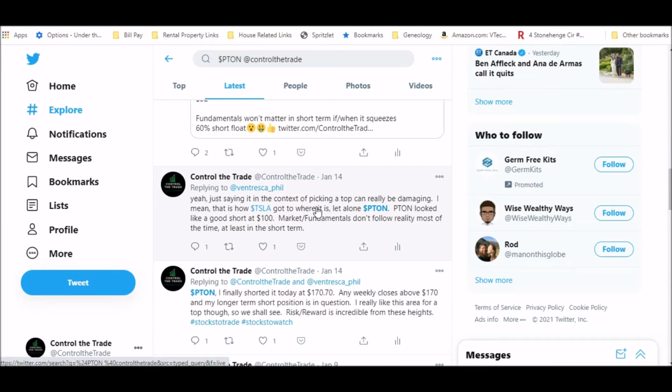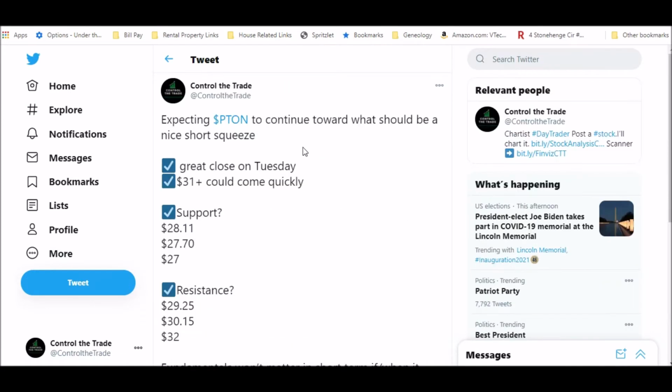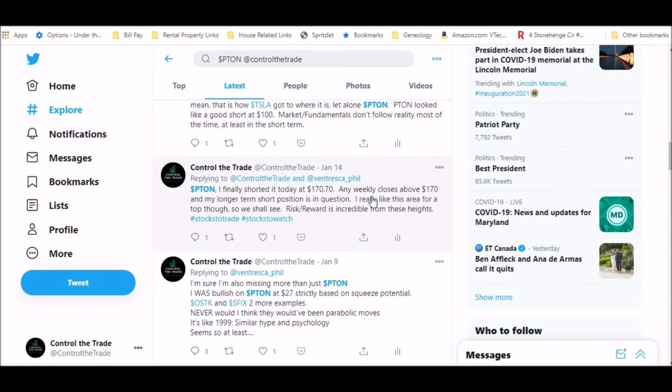So I've been tweeting about Peloton for a long time now, as far back as when there was a 60% plus short float on it. Actually, you can see that right here. This is from over a year ago, and it's pretty remarkable how far this has come in such a short time. Kind of gives you a clue that a pullback is going to be coming soon, if it hasn't already started. So here's a tweet that I put out on January 14th.